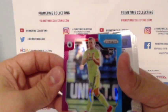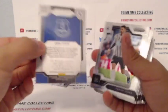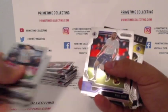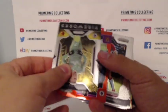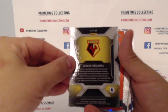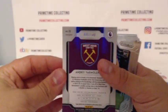Billy Sharp, purple and blue for Sheffield. It's a rookie. And Sanka Tosin for Everton. It's a prizm refractor, but not numbered. That's not, that's base. Okay. For Watford, Gerard Deulofeu, fireworks insert. Not numbered. And Andre Yarmolenko, who destroyed Manchester United over the weekend. Red refractor to 149.